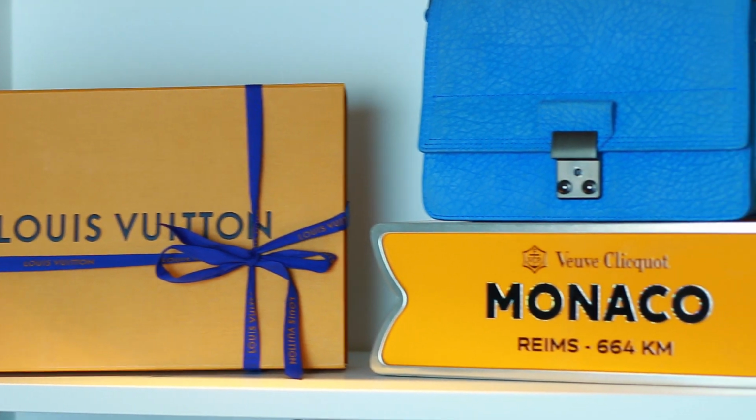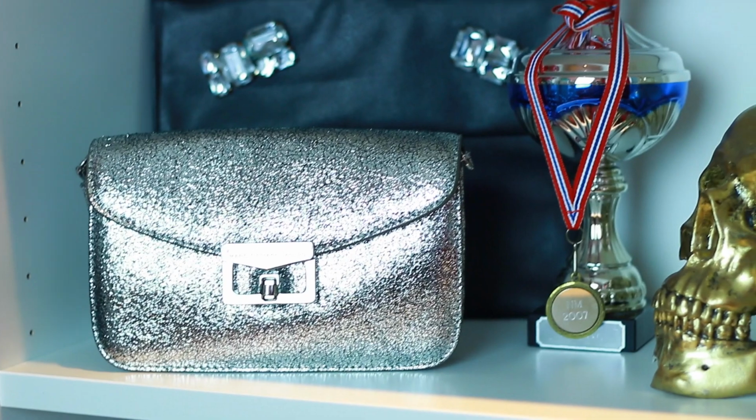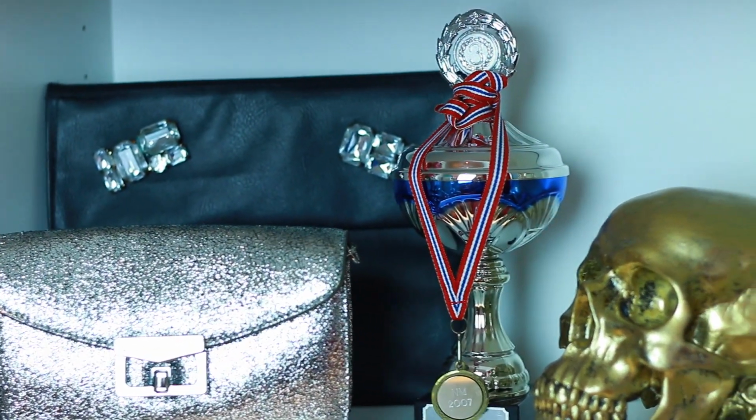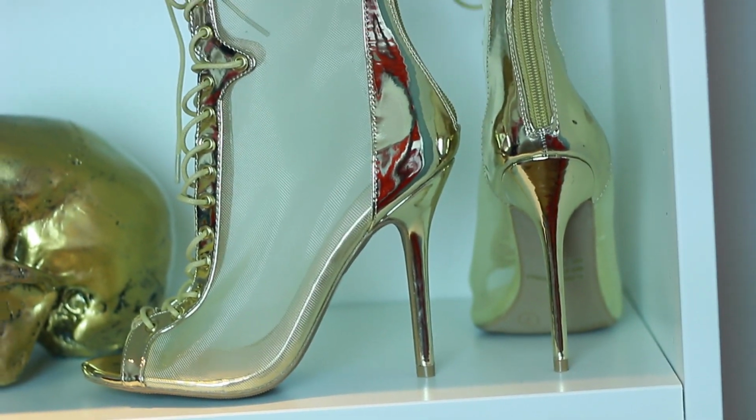So as you can see in this first shelf I have my Louis Vuitton purse. I also have my Philip Lim bag. Then we have a Marc Jacobs purse. The black one I made myself. I have a gold skull and also these stilettos from Forever 21.